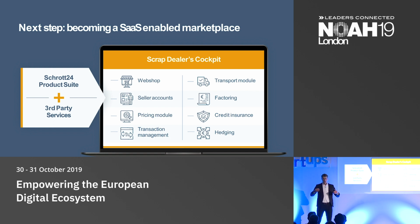So to actually develop a SaaS component and use this platform of scrap dealers that we already have and provide them the services that we have developed for ourselves. So, for example, giving them a web shop where they can source material for themselves, the way we do it, also giving them the opportunity to provide their suppliers that they have at the moment. Same with the pricing module. We are already providing them a pricing module where they are now doing, let's say, more complex pricing than they used to do in their Excel.